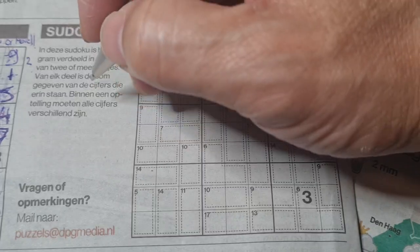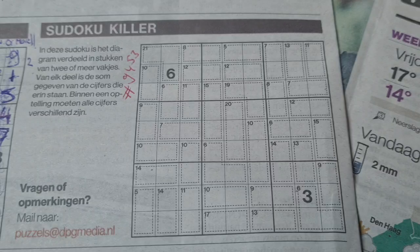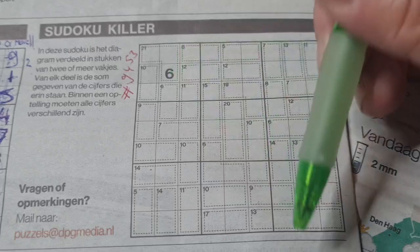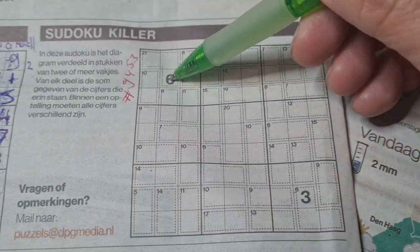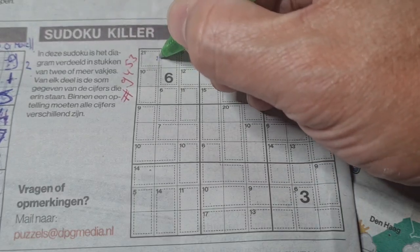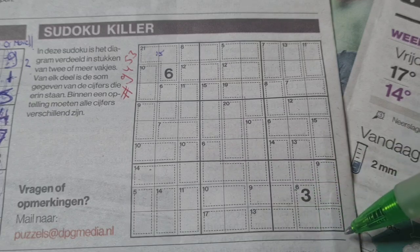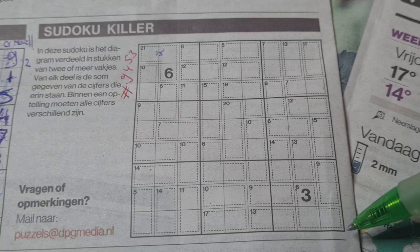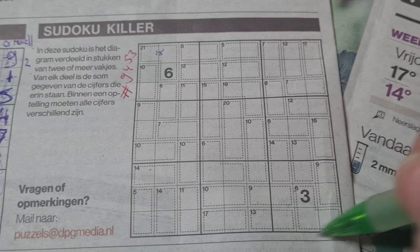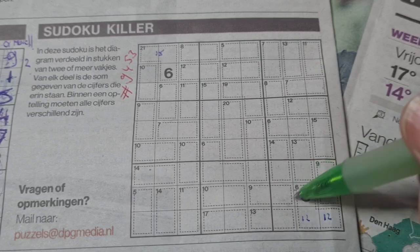Killer Sudoku number 9453. Before I start, I always count the printed digits. This one has 2 given numbers. The 6 in this triple box of 21 means that those 2 boxes together should be 15. And we have a given number 3 in this triple box of 6, which means those 2 boxes should add up to 3. There's only one combination for the box of 3, a 1 and a 2. 1 plus 2 is 3, and 3 plus 3 is equal to 6.